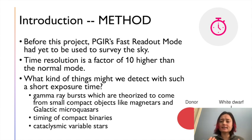What kinds of things might we detect with such a fast readout mode, with such a short exposure time? A few things. We might detect gamma ray bursts, which are theorized to come from small compact objects like magnetars and galactic microquasars. The timing of compact binaries might also be detected through the fast readout mode, and also cataclysmic variable stars.